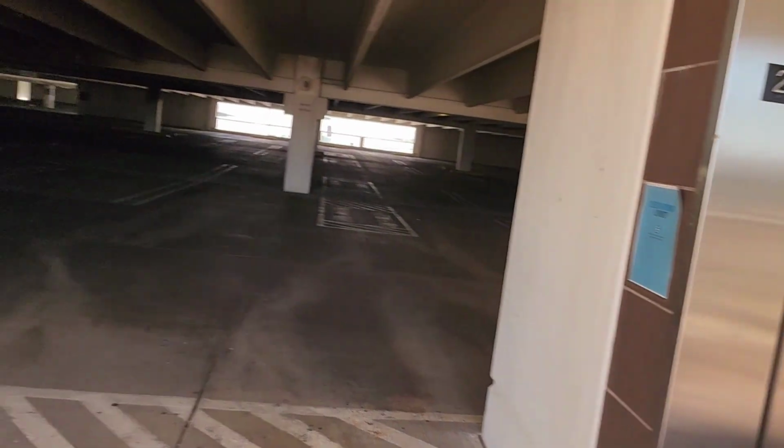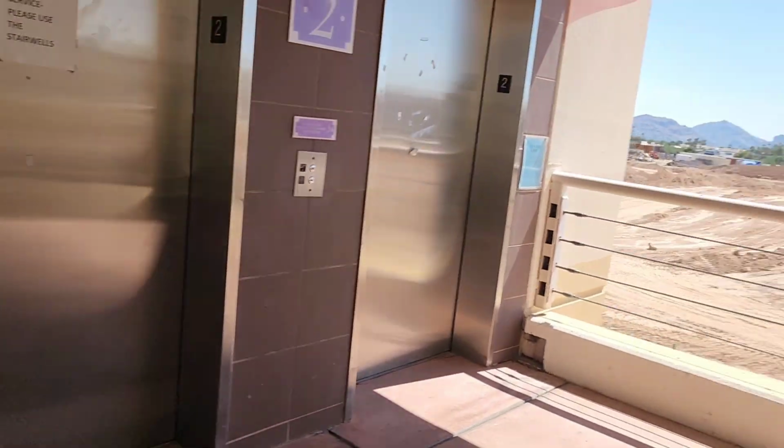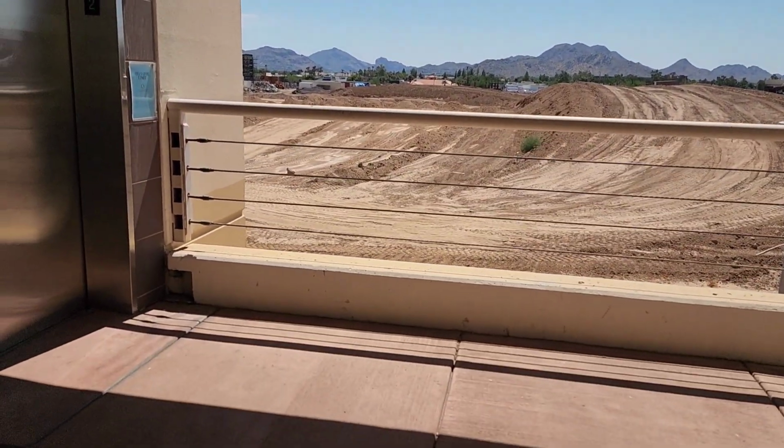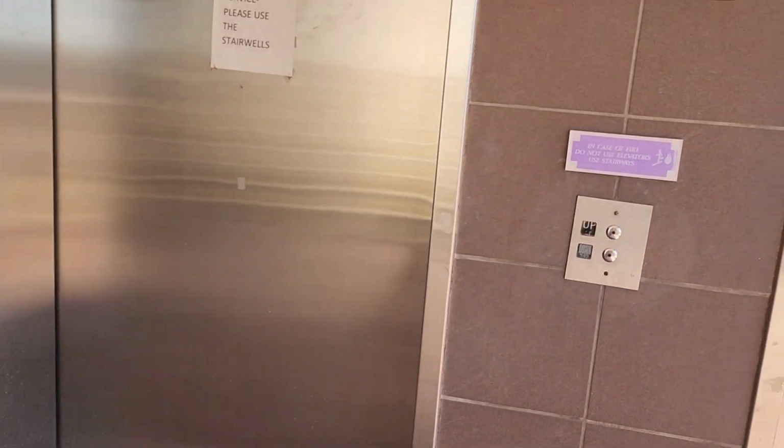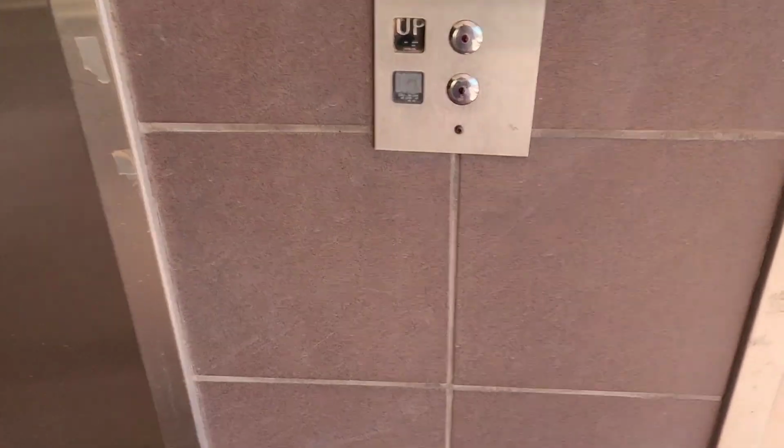What are the chances they're modernizing these elevators? They're keeping them in service, but they're out of service till whatever's going on here gets done. And if that's the case, then these elevators here might undergo another modernization. Maybe.